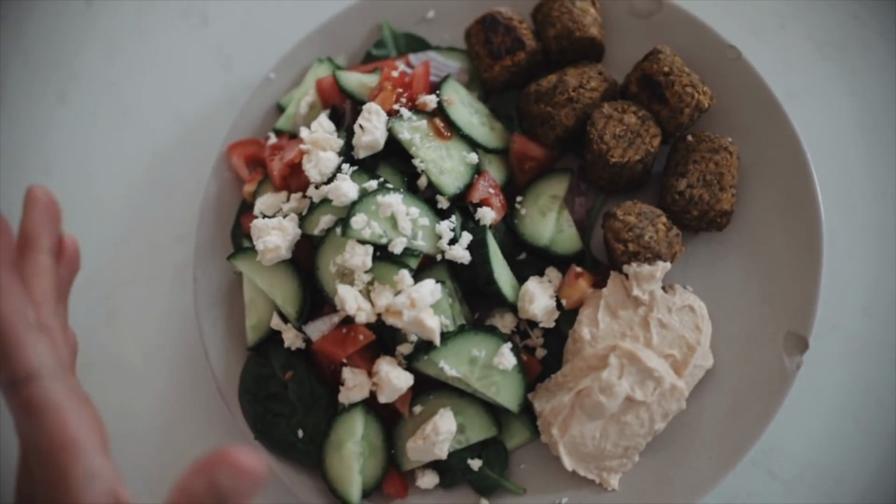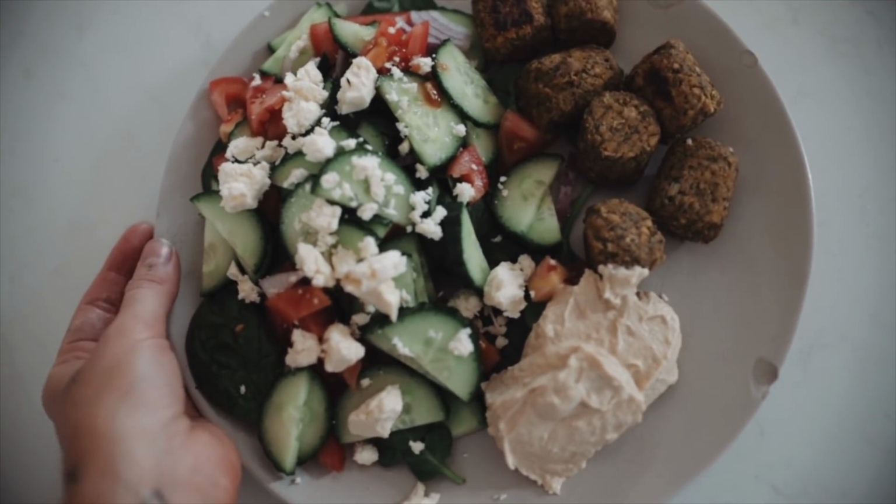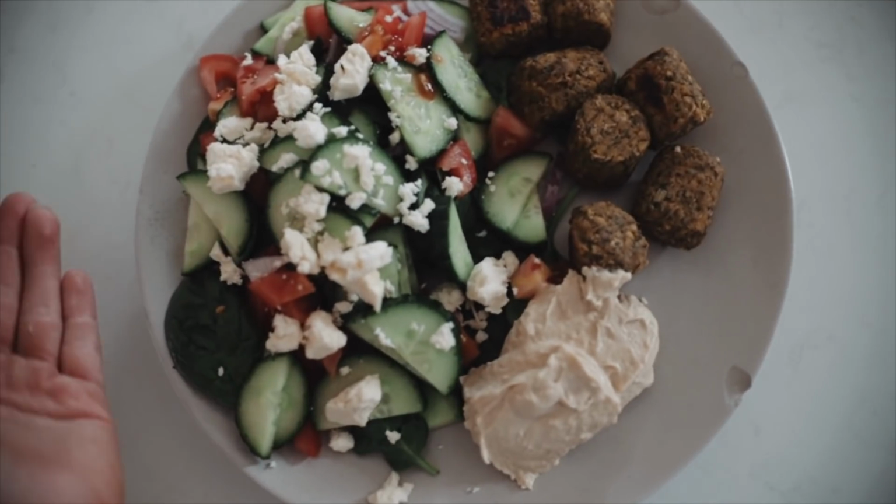This is the awesome thing about veggies. They're so high in fiber, which is great for your gut. And then look at all this food. That's so much food that you get to eat.